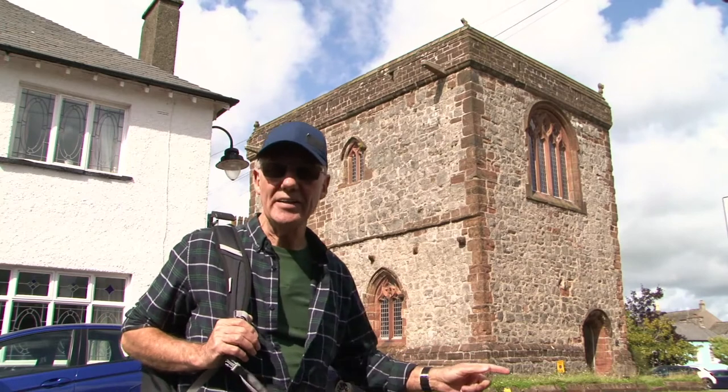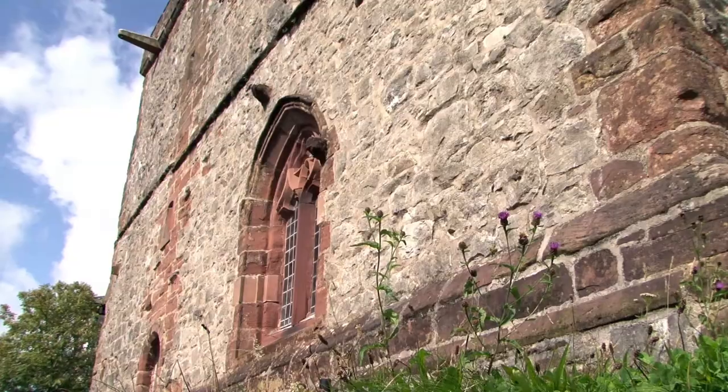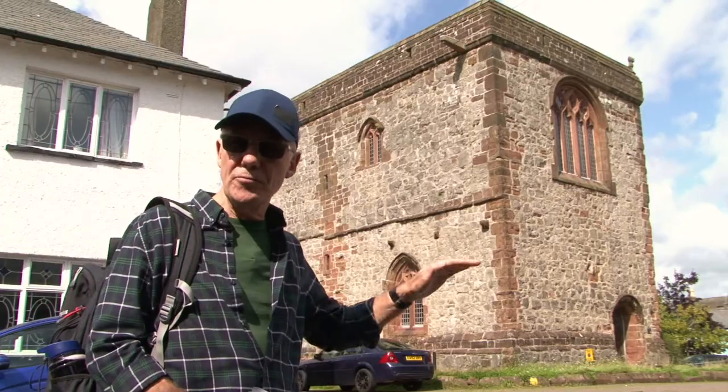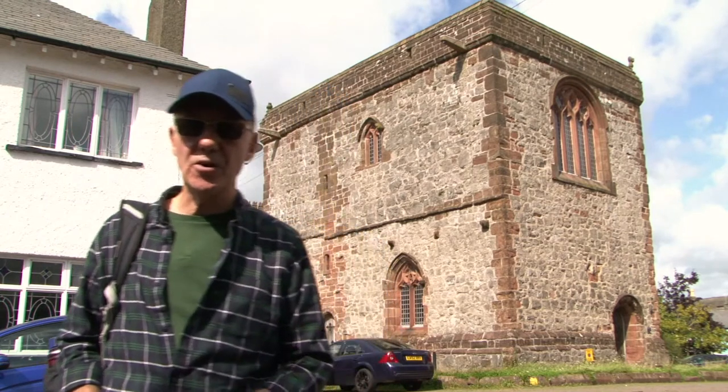And this is where you'll find Dalton Castle. It's a 14th century tower constructed by the monks of Furness Abbey and stood above the town to defend the people of Dalton and the approaches to Furness Abbey, our next port of call.